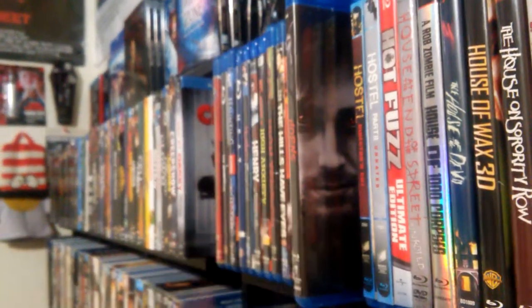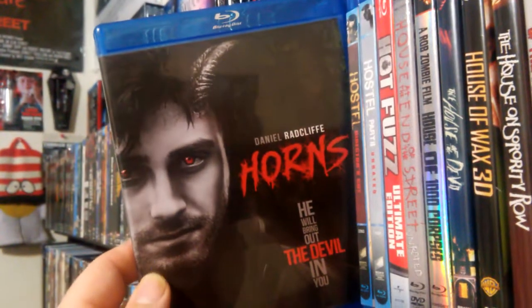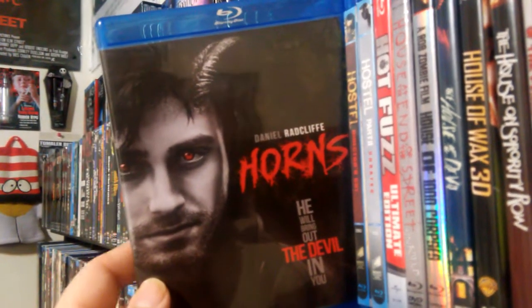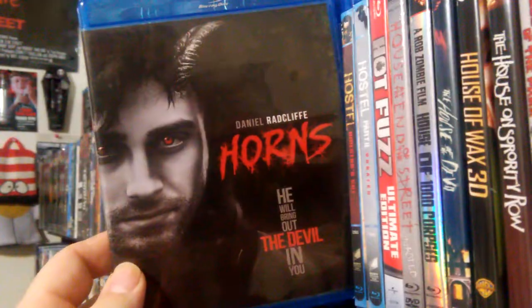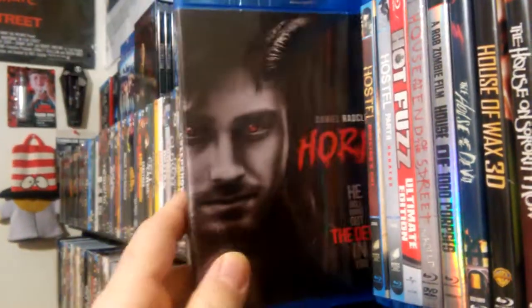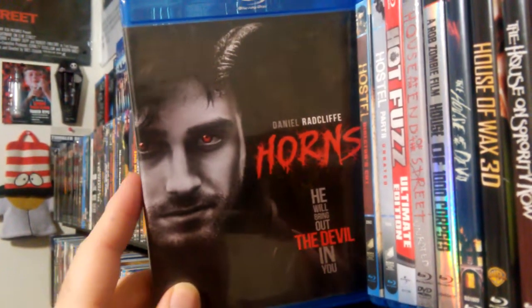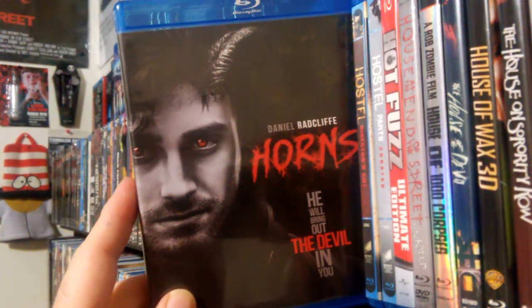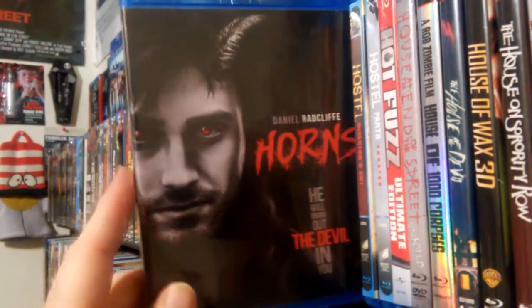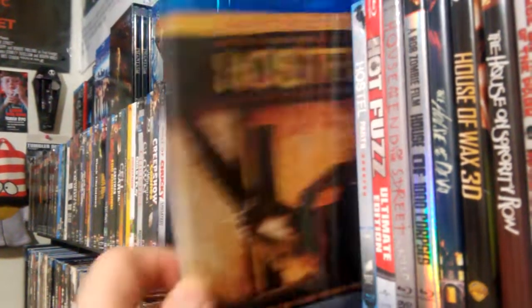Okay, all right, Horns. I really, really like this movie. This movie is so good. Directed again by Alexandre Aja, based on the book by Joe Hill, who's Stephen King's son. This movie is really, really good. I really enjoy this movie a lot. Oh yeah, Daniel Radcliffe, he's so good in this movie. Really gives a great performance.